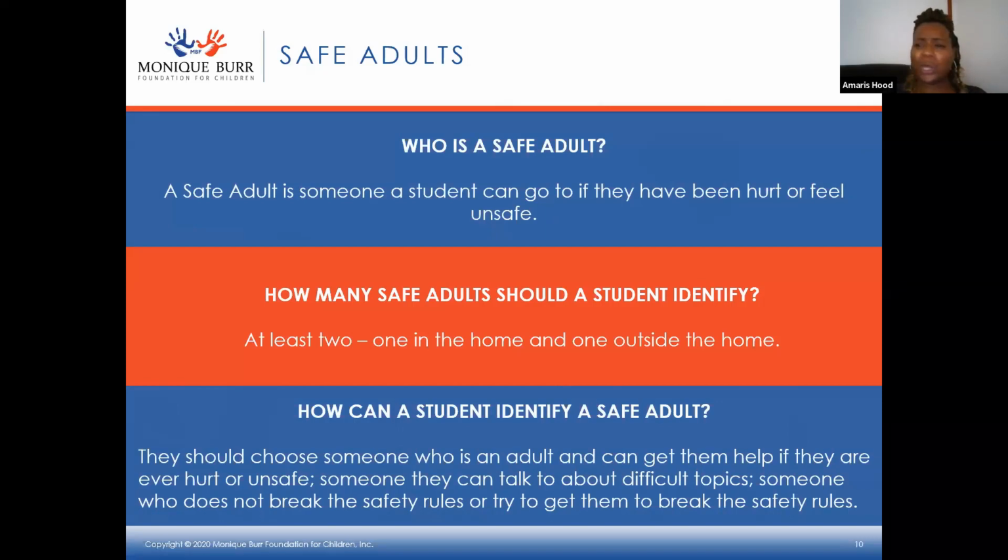Of course, at school, the teacher, the principal, and we encourage them to have more than one safe adult even at school, because we know that their teacher is going to be that safe adult in the classroom. But what about if there's a substitute? Is there another safe adult that you could go to? So we have that conversation with them about school.